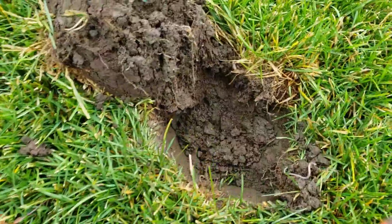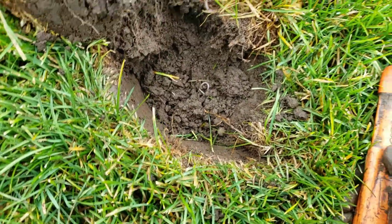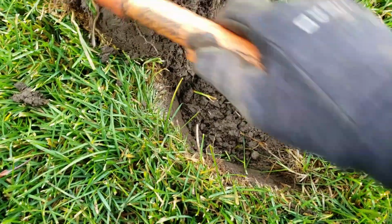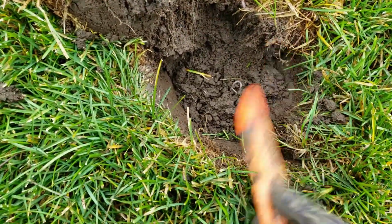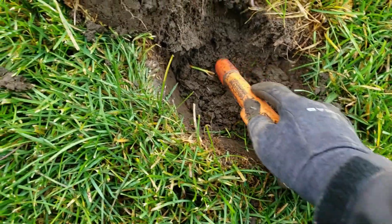Alright, this is another nickel-like signal, just a few feet further away. So I've got a string of them here. This was hitting 13, 14 with the plug. I think there might be a little something in the plug, but the object is in the hole. Now it's ringing a harder 13. Let's see what we got.